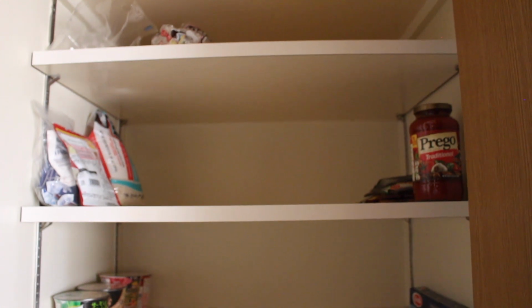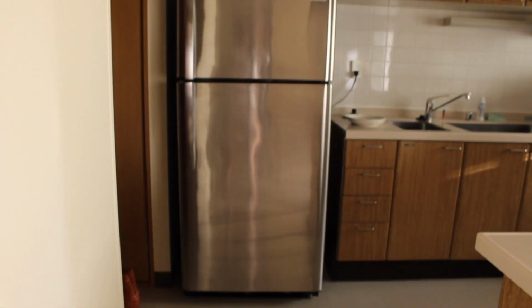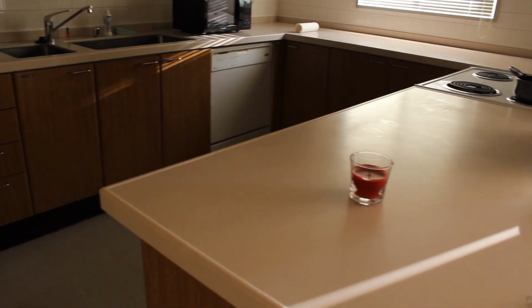Our pantry is kind of stocked like a college dorm room, but we have since gotten more groceries, so that's okay. We've also switched out this refrigerator. This silver one wasn't working, so we ended up getting a white one, which, like, yikes.